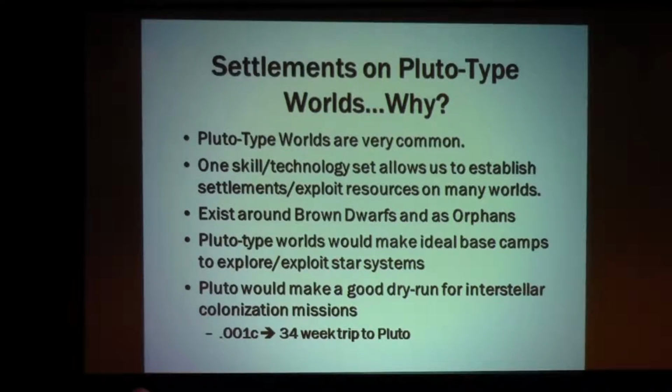And Pluto itself, again, would make a good dry run for an interstellar mission. Here, if we can build a colony ship and we just have to run it up to 1/10 of 1% the speed of light, Pluto is 40 weeks out. If we're going to go interstellar, we're probably looking at 10% the speed of light.